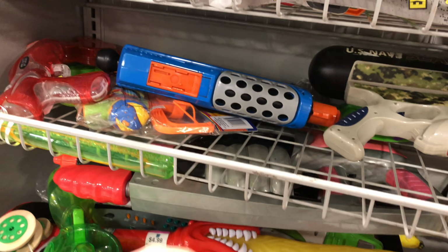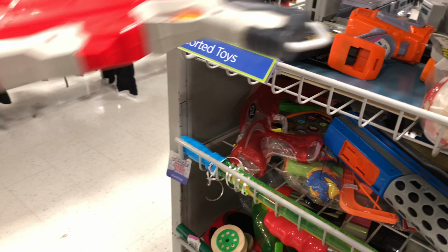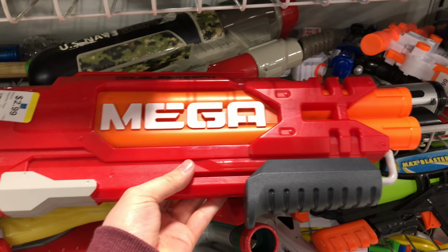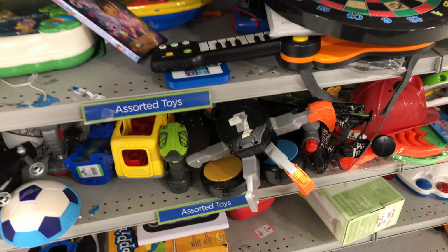What is this? Is that a Super Soaker? No, it's a knockoff one, but that's all right. Let's see, lots and lots of that. We got lightsabers, and let's see what else. Oh, what do you know? A Double Breach, $2.99. Much better deal than the first three I saw. And it's crazy. I never see that thing out there in the wild, but hey, 4 in one day, that's crazy.